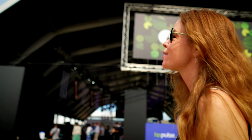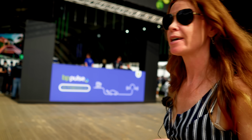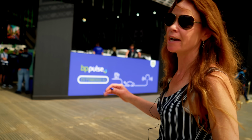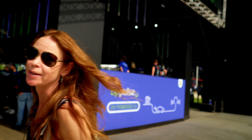When I first came, they had these pulsing blue lights and really loud house music to, I guess, entice people in. It's a bit tamer now, although there is an EV-powered DJ, which I'm sure will pump out tunes in a minute so that you can't hear me.